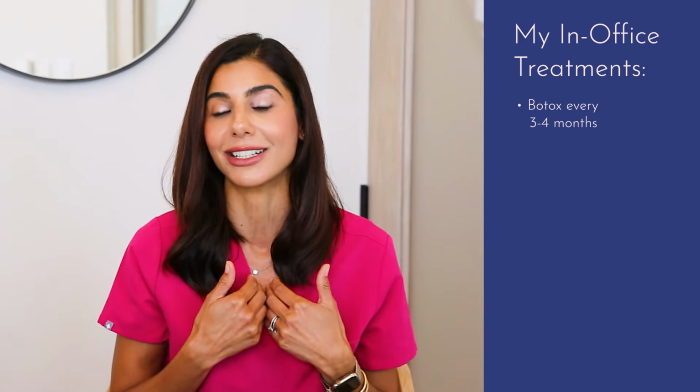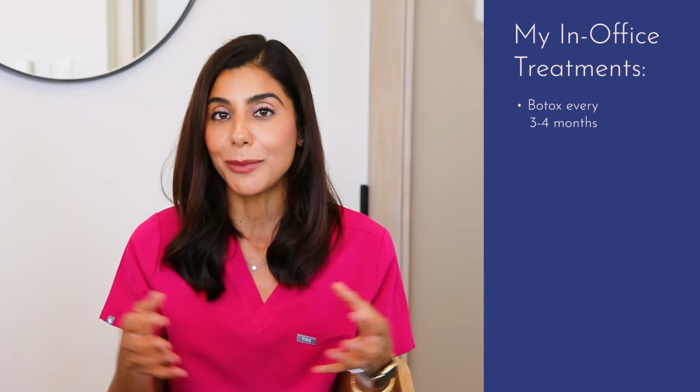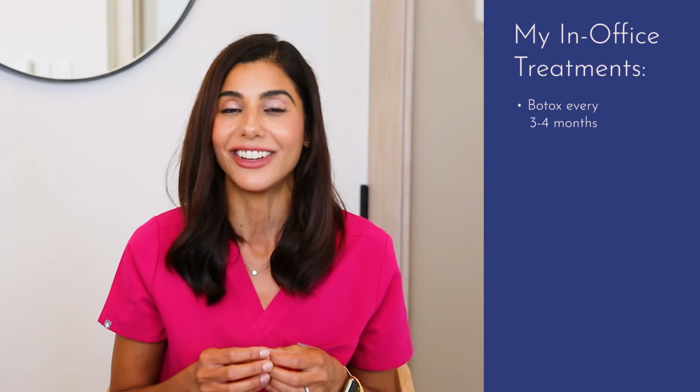What these products are doing is they are working on lines of muscle movement. When you notice that you have really deep forehead lines, you have crow's feet forming around the eyes, you have those really annoying 11s starting to form between your brows. One of the best ways to prevent these lines from getting deeper is to slow down that muscle movement. And I am pretty consistent with my neurotoxin. I make sure that I'm doing a light dose every 3 to 4 months to keep those muscles from getting too active. And that really prevents lines from getting deeper and prevents me from developing lines at rest.